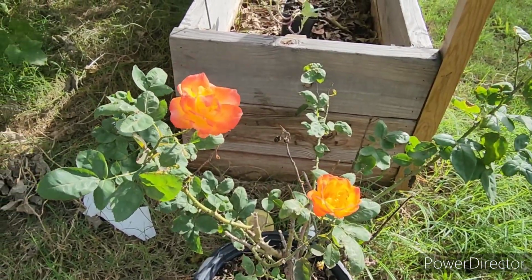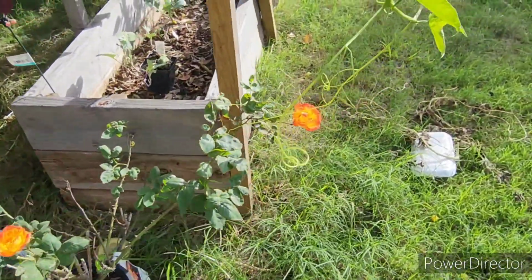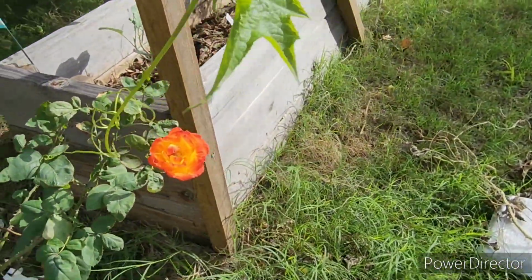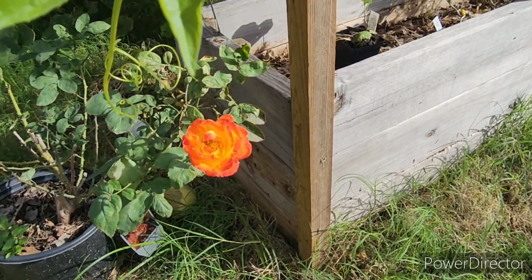Okay, love these. Love these. I think I got these roses on our anniversary, and look who else loves them. Can y'all see them?